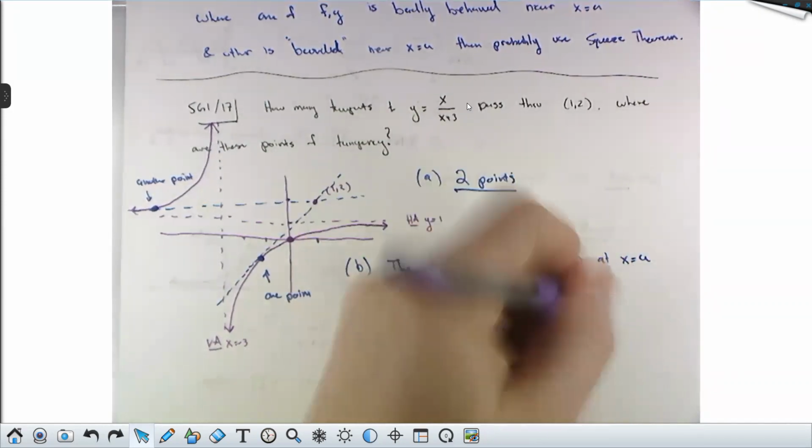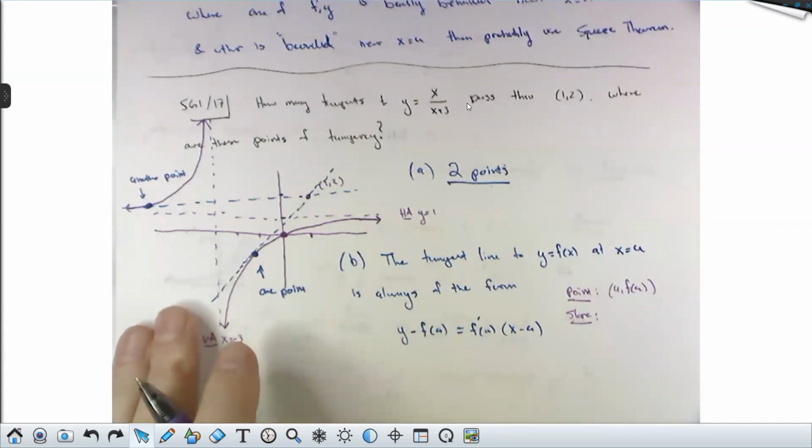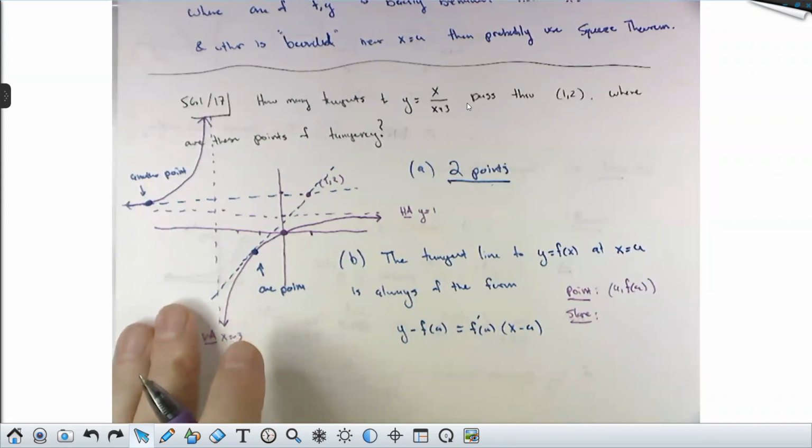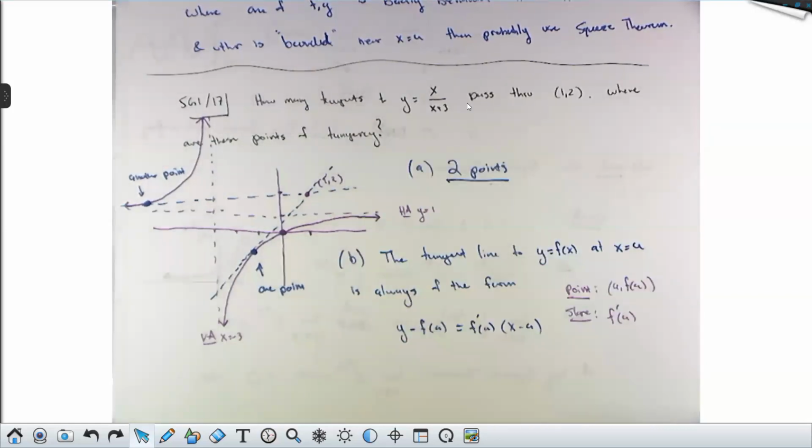The point has to be a comma f of a, because a tangent line touches the graph at x equals a, and the point on the graph is a comma f of a. The slope has to be f prime of a, because that's the definition, right? The tangent line is the line passing through that point with slope coming from the derivative. So if you take this point and this slope, and plug it into your point slope formula, you get this. So what you're going to do now is cook this up for this function in general, in terms of a.